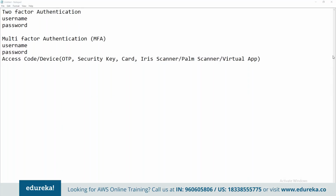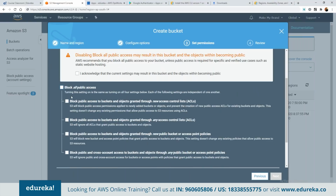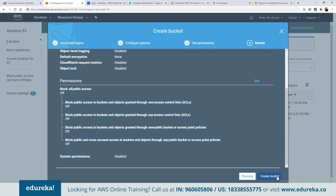If we want to give public access to the objects that we have created, then we have to uncheck the option which says block all public access. When we uncheck this option, it doesn't mean that we are making all the objects public. That means we will be allowed to make the objects public if we want to. So here we can keep it to public for now, and click on next. We can review all the parameters that we have configured, and now click on create bucket.